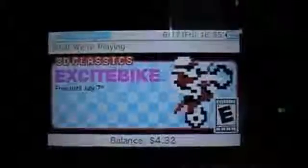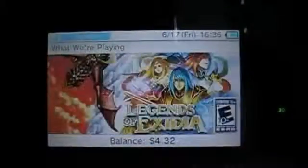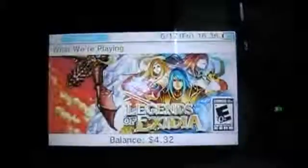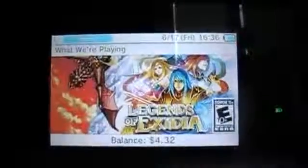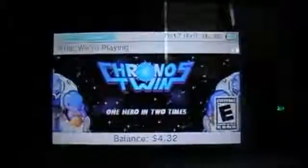Now let's just check briefly what they're playing. So they're playing Sightbike, Go Series Pigdon, Castle of Magic, Legends of Xidia. Huh, I've actually heard this is pretty good, but some people have said it's okay. Then Chrono's Twin. I wonder if it has any relation to Chrono Trigger, which is ranked highly by quite a few websites, including IGN. But anyway, that's just a quick look at the new games that were added to the 3DS yesterday, and just the new sections that they have now.